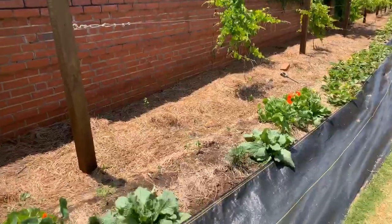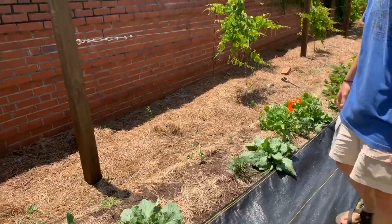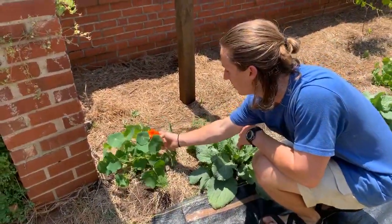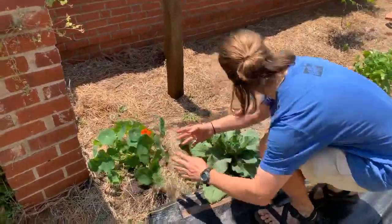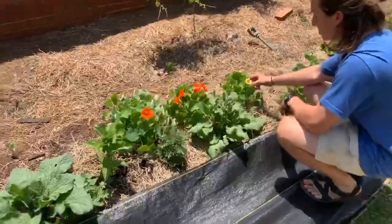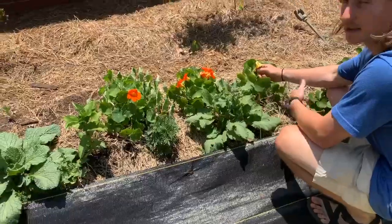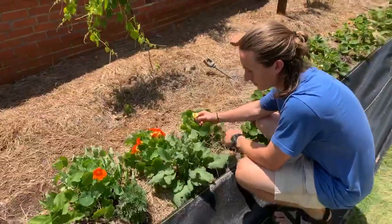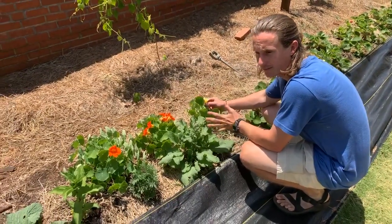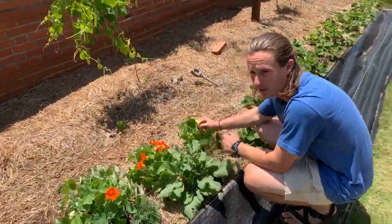Now what is this? What do we have here? This is a little flower patch. Something ate these nasturtiums, but this is a nasturtium flower. These are really good nasturtiums right here. What do you do with them? Different colors. I put these in salads. What do they taste like? They're kind of peppery, not really a spice, but peppery like arugula.